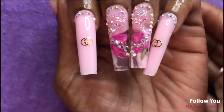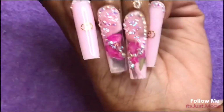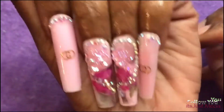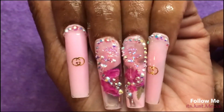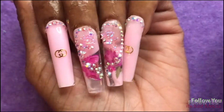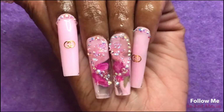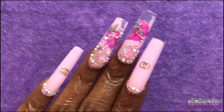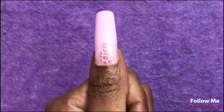So wait, before I let you go, you guys, my birthday is coming up. And I need ideas for a nail set. My birthday is March the 10th. I am a Pisces. So I need an idea of what I could do for my birthday nails. If you guys have any ideas, comment down below and let me know.